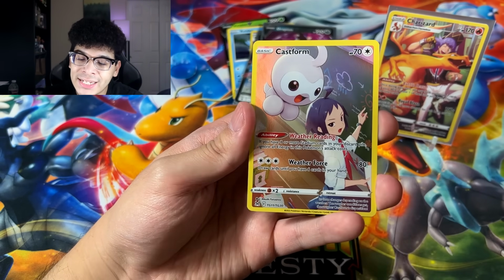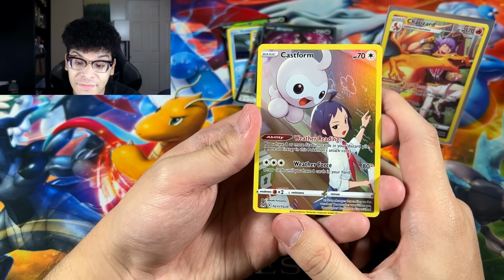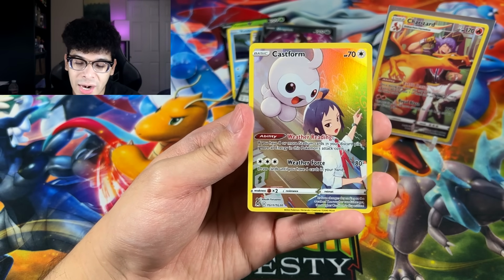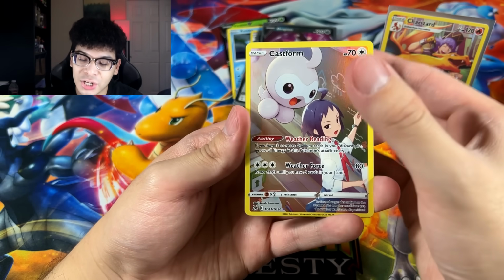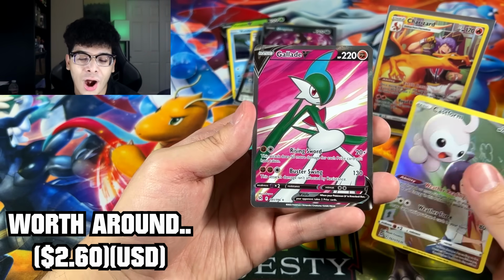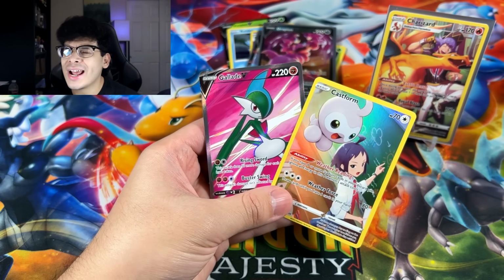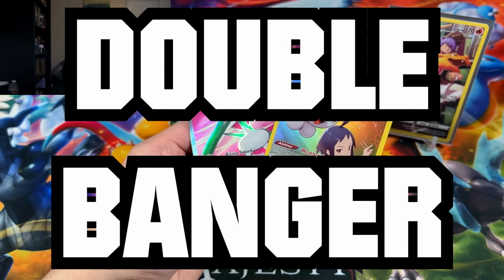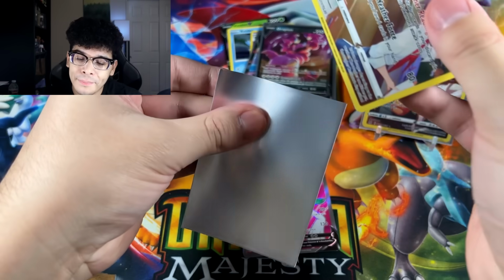We got my boy teaching y'all about weather elements. Absolutely love to see it. Absolutely love it. But what do we have on the rare slot? I slipped. I missed right there. I'm so bad. Let's try again. We got a Gallade Full Art, everybody. Check that out. We got a double Omegar. That is beautiful. That is beautiful.